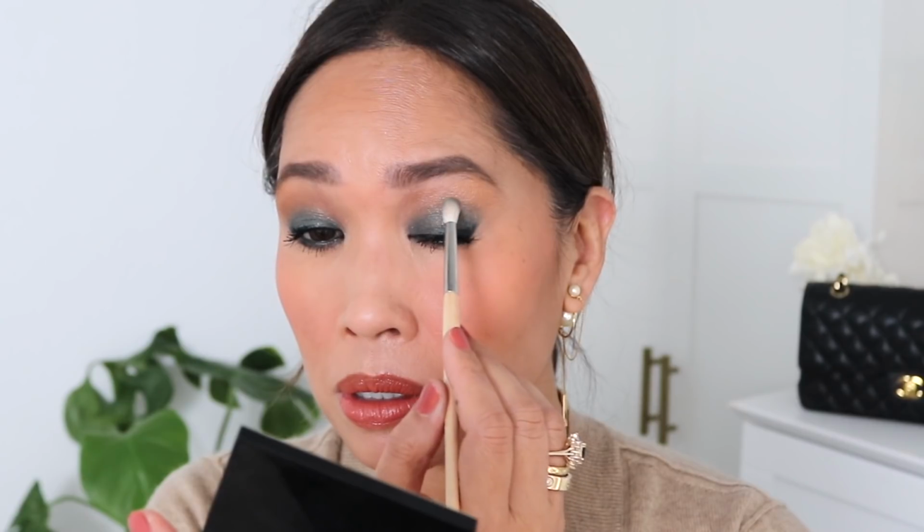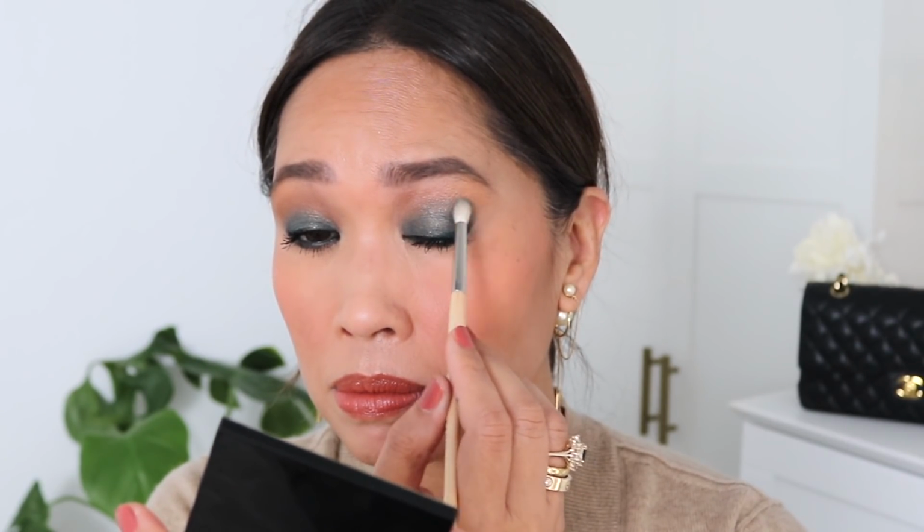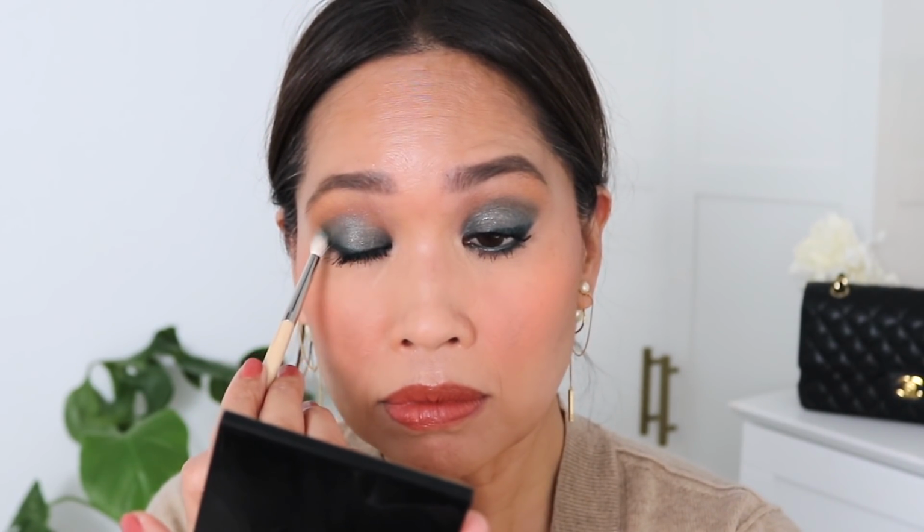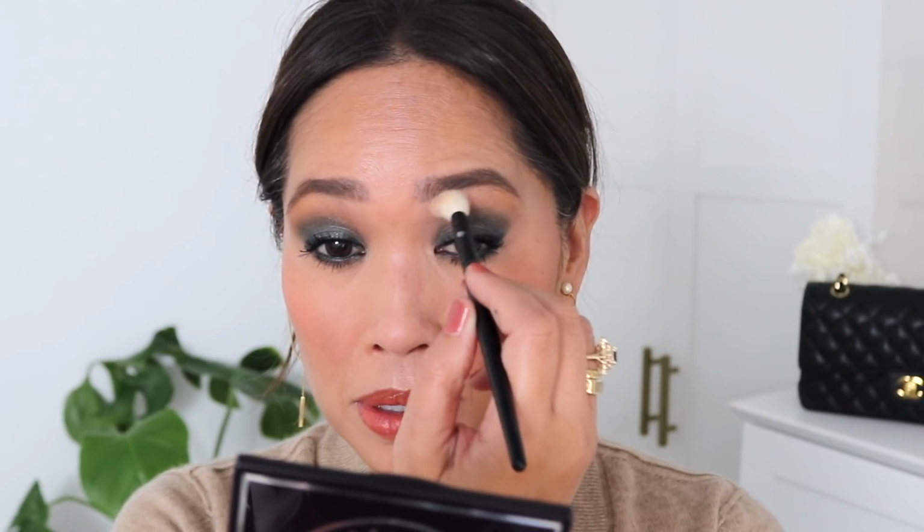I'm gonna take a little bit more of this green shade in the crease slightly. I always stop a little bit short, I think. Get that in there a little bit more. A bit of By Terry powder here. This shade right here, I'm just gonna buff right at the beginning of my eye, just because I wanna make that a bit softer. Clean that up a little bit. This lightest shade, I'm gonna put that in the inner corner.